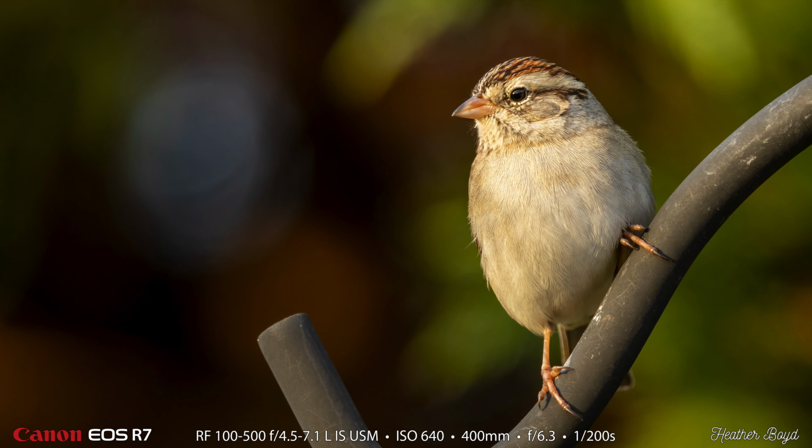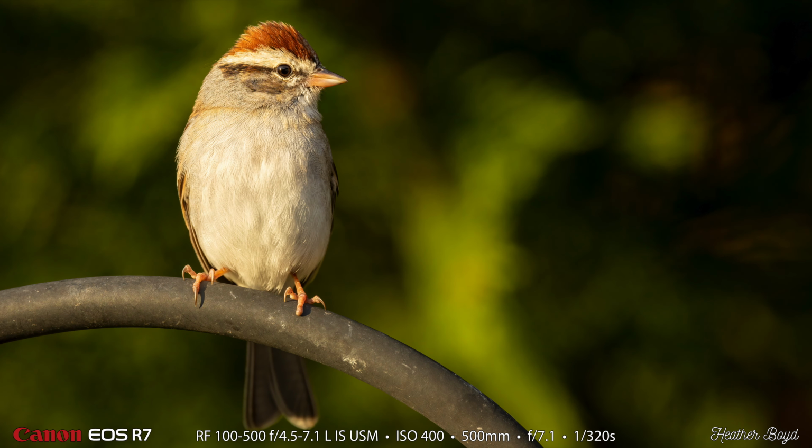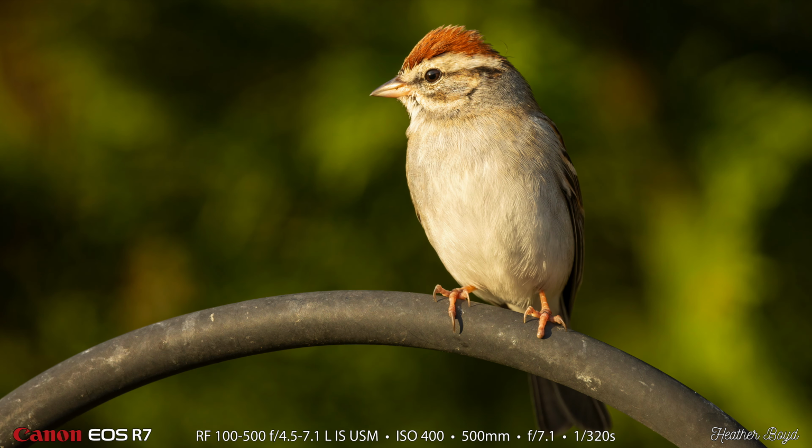And now we're back to chipping sparrows. This is one that was on some of the wrought iron that I have on the back porch. And look, it's another chipping sparrow. This is one of Heather's, and it's got its crest poking up, so that's pretty cool. And here's another one of Heather's chipping sparrow photographs. This one has its crest up a little bit as well.